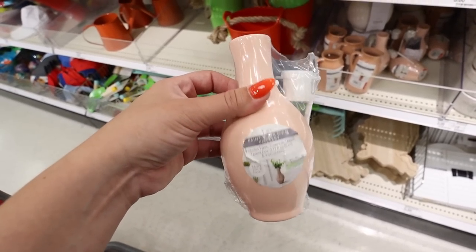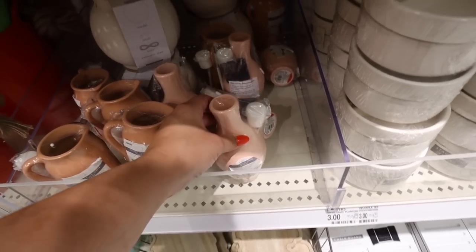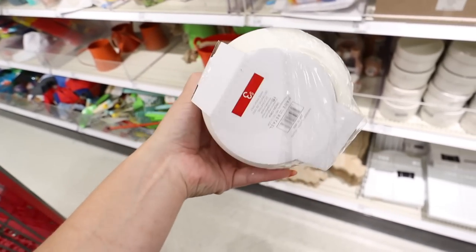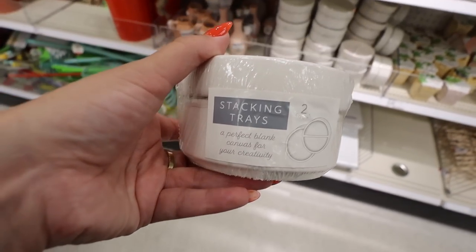So could just be a little bud vase just the way it comes for $3. Or you could spray paint it like any color you want if you love the shape. And then what's this? So this is a hanging planter kit, and this is also only $3, and you could definitely paint this too. These stacking trays are super nice.